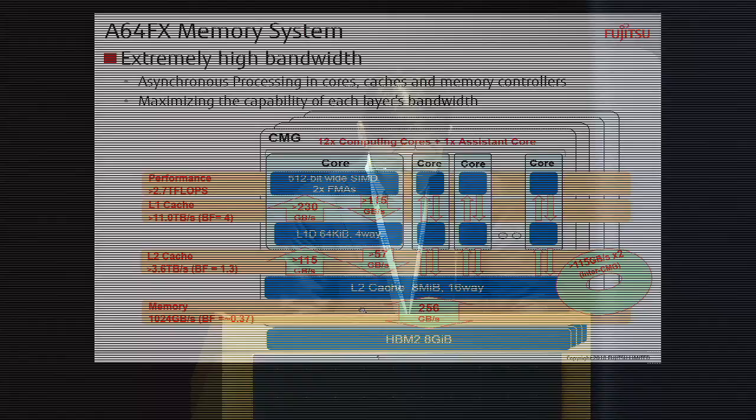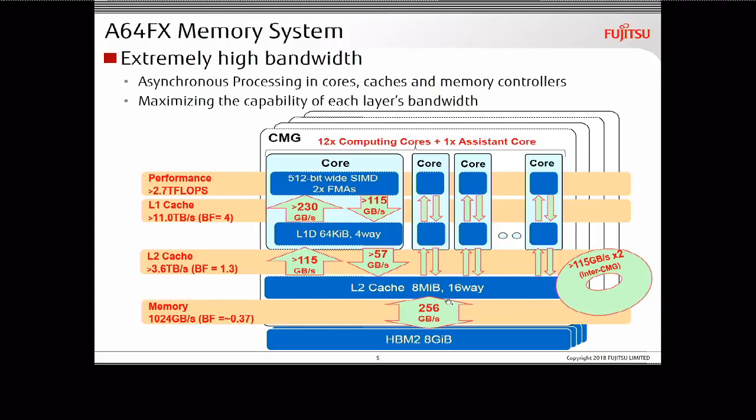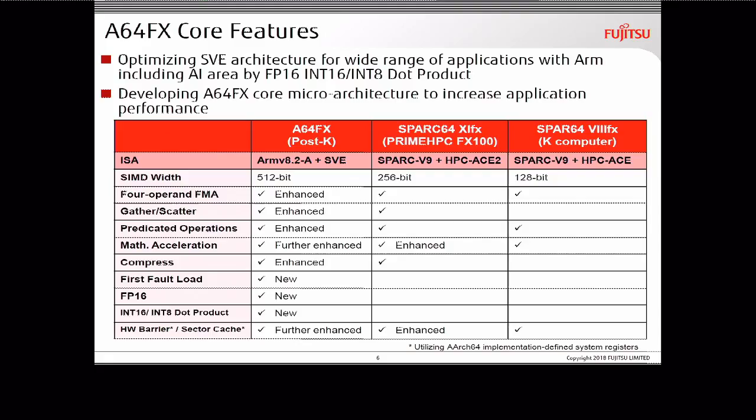It also provides high memory bandwidth with HBM2. A single CMG provides 256 gigabytes per second. And inter-CMG, core management group, provides 115 gigabytes one-way and bidirectional. So it is really high bandwidth. The HBM2 technology is the same as GPU technology, so it provides us memory bandwidth, and on top of that the cache hierarchy provides high performance. The difference is that the CPU core is an Arm architecture, not a GPU.